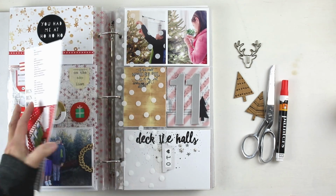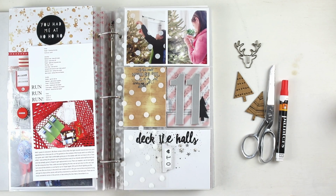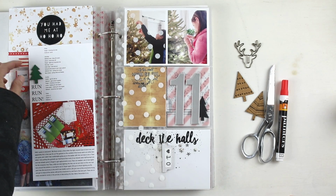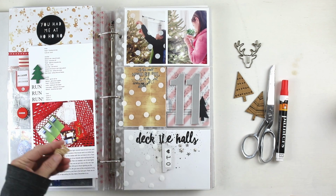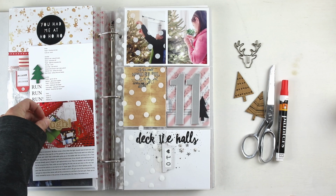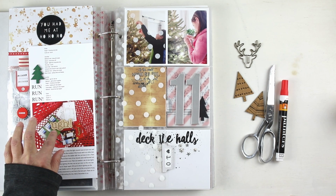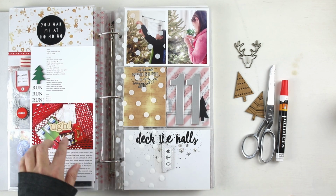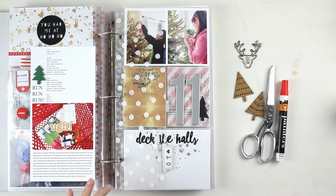I'm going to just adhere that to the back of my photo from day 10. And I also have just a little green wood tree. I also got my Gossamer Blue Life Pages kit, and this little wood veneer sentiment was in there, so that's a good place to put that.